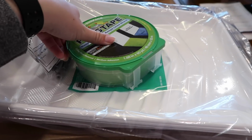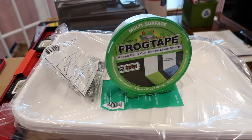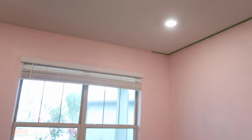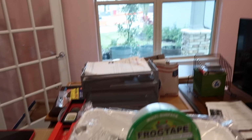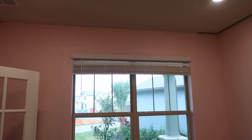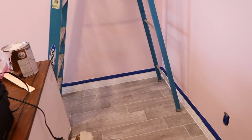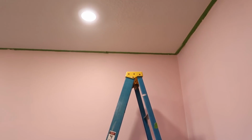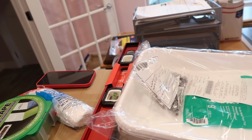I got some more frog tape because I think Mom used the last of the frog tape in here, and I think that's why she quit taping up there. And that's okay. I can do that wall, or the edging on that wall, with a paintbrush, and it's fine. Doing the whole room edging with a paintbrush would be just a little bit tedious. So I'm glad she taped what she did, but I'm not gonna tape because I've already painted up there, so I'm not gonna worry about it.